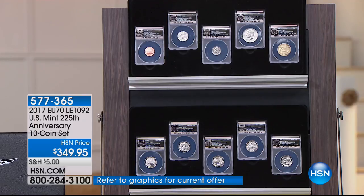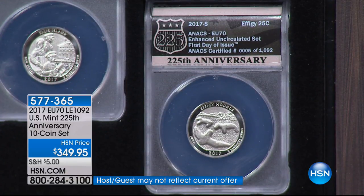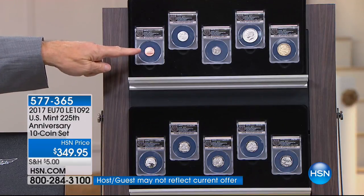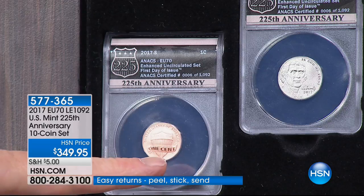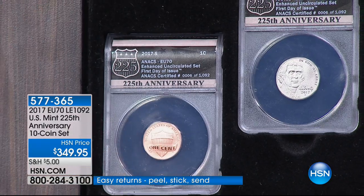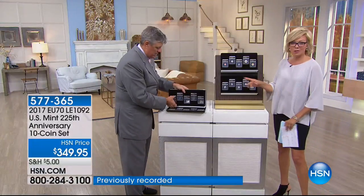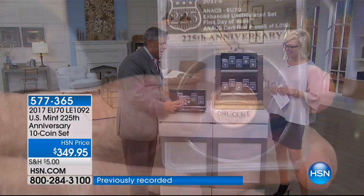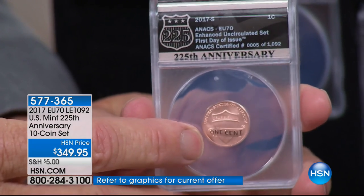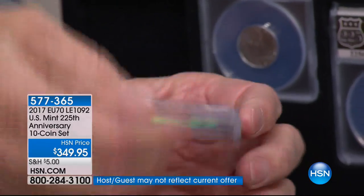Right now, and I think this will go back and forth, the single most desirable coin in the entire set is the penny. This is the only enhanced uncirculated Lincoln cent that has ever been made. I'm going to open up this set so that I can grab these and show you individually. That's incredible. You can see where they laser engraved the die so the 1 cent stands out. It gives it depth of field. It has this beautiful matte finish.